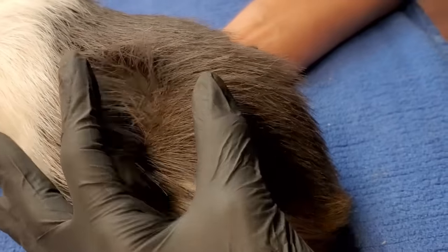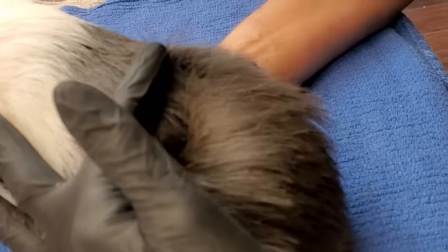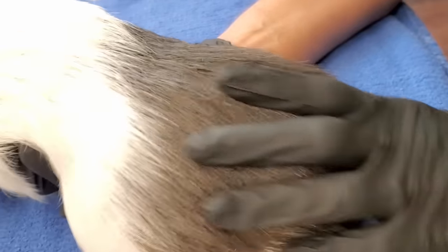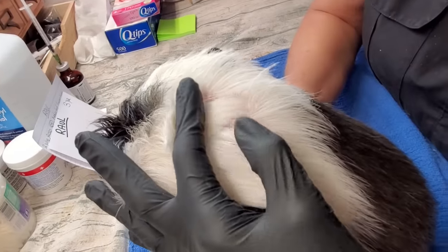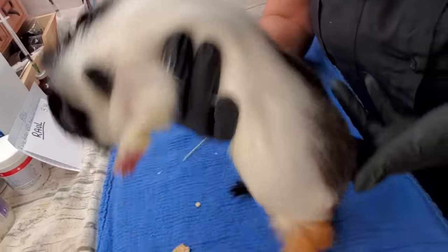And this is all just with malnutrition. Even though he's a hefty size, this is definitely malnutrition. So we're gonna just look forward to his coat becoming all nice and clean. You see how thin it is as well up here. It's just thinning coat, broken hairs. That'll all go away with the right food.